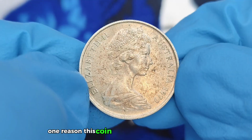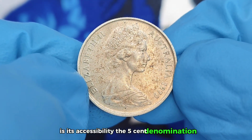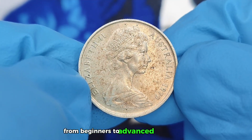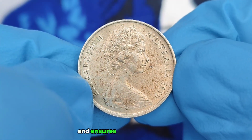One reason this coin continues to attract attention is its accessibility. The 5-cent denomination allows collectors of all levels to participate, from beginners to advanced enthusiasts. This wide appeal keeps demand strong and ensures continued interest.